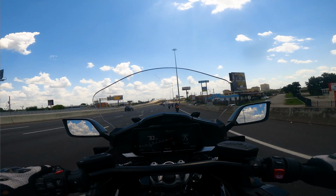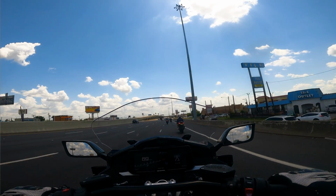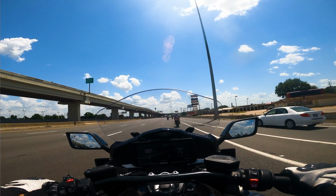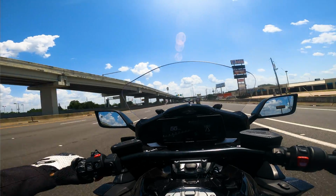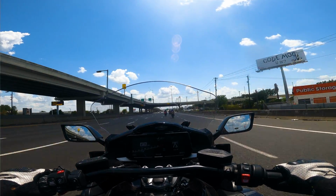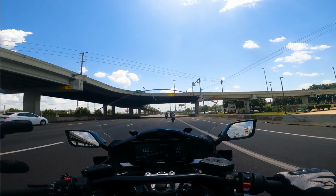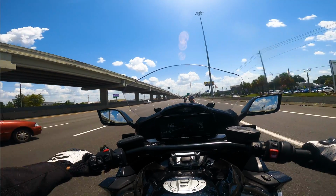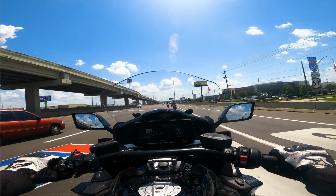Ooh. The quick shifter is so smooth on this bike as opposed to the other models that I've been riding in BMW's lineup that I accidentally went from 3rd to 5th when I wanted to go to 4th. But yeah, the quick shifter is very smooth on this one. I don't remember if the GT was as smooth as this, because that was yesterday, but this is the loveliest thing you can have shifting a bike.